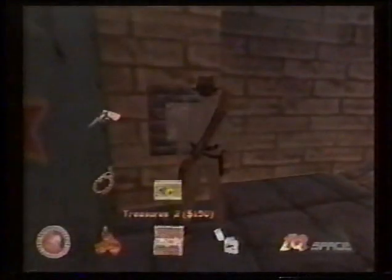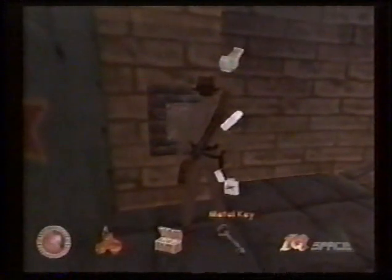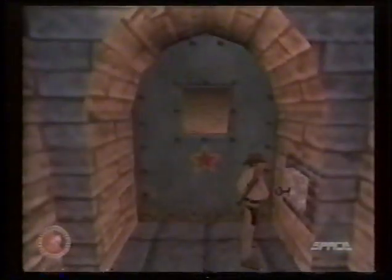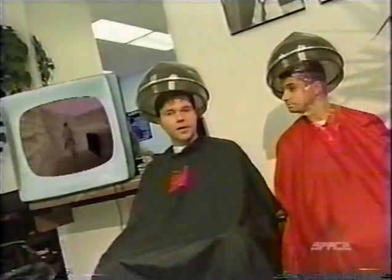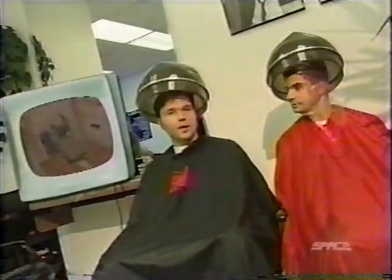Above average, like most LucasArts games are. Didn't blow me completely out of my seat, but hey, it's Indiana Jones, and I give it an 8.5. Yeah, I'd give it about an 8. I'd definitely pick it up. I'd rush out and grab this.